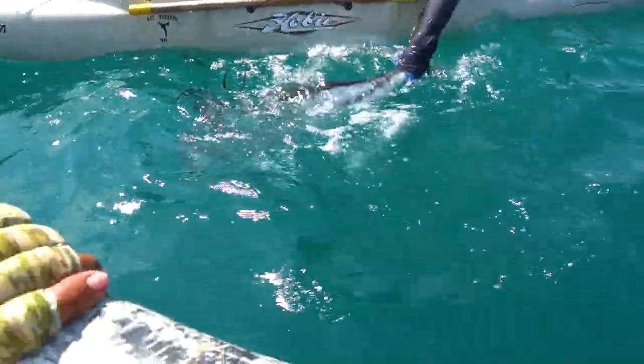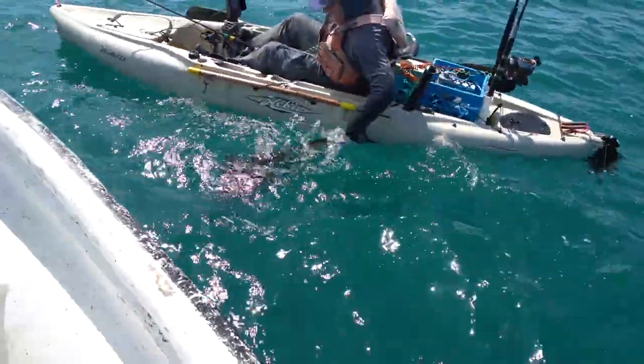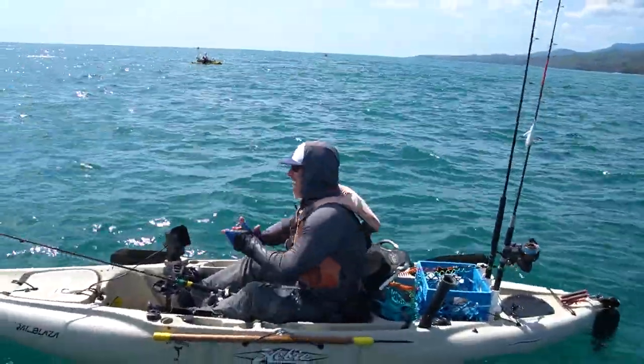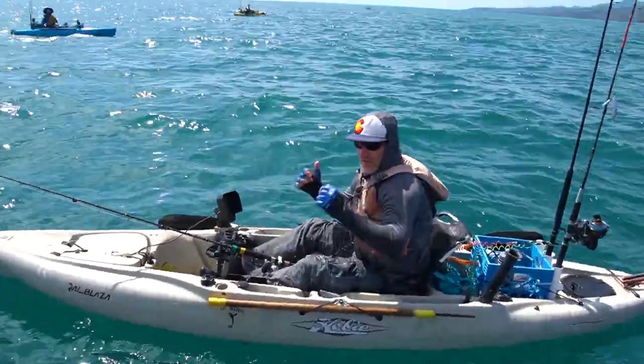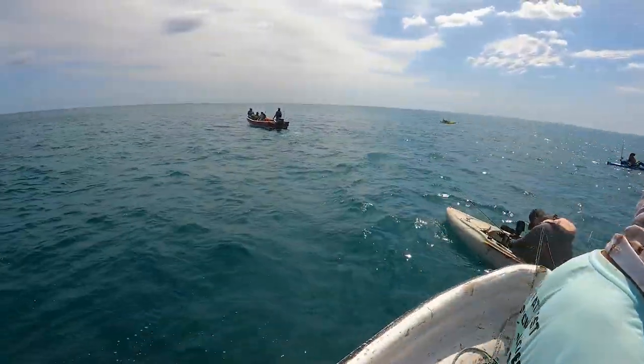Look at that. She's kicking, man. Shove her down hard. Just shove her down, straight down. Look at that. Swam right off. Beautiful release. Congrats, bro. That was a big boy. It's the biggest one so far. Nice job. Nice job, Brandon.